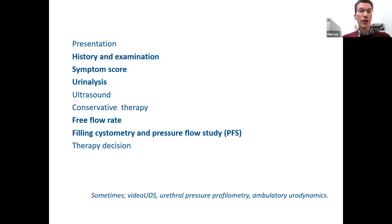The reason we'll do our urodynamics is so we can decide on therapy. And it is specifically the invasive therapies, like an operation, that really means that you want to make sure your decision is as well informed as possible, because a person having an operation is generally going to be extremely keen to have a suitable operation. And urodynamics helps us achieve that.